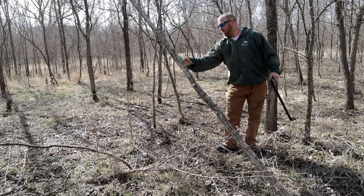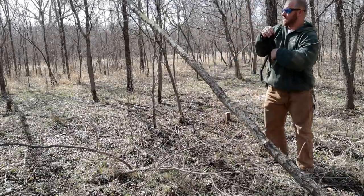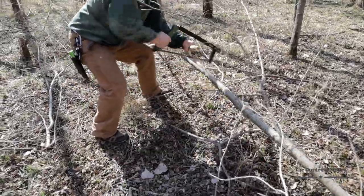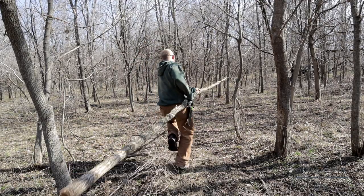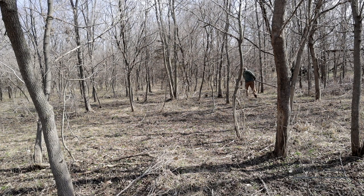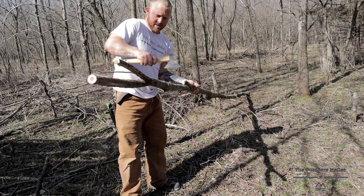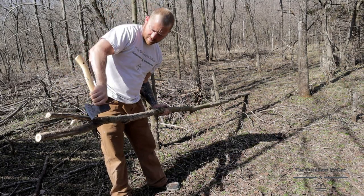Super windy. Should be a doozy. Speaking of golf balls, found one. Yeah, it should be all right. All right. Go. It's windy as heck.